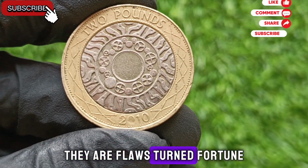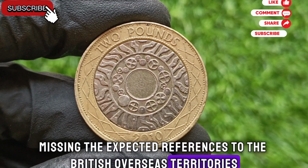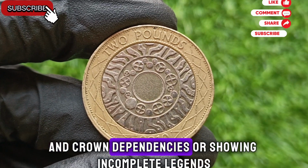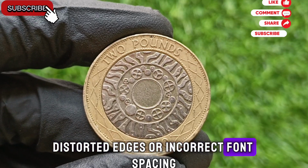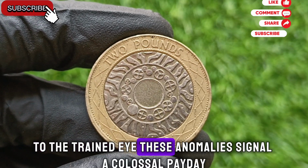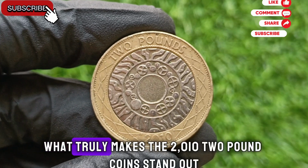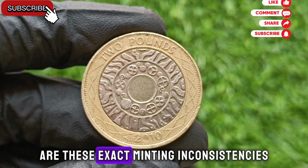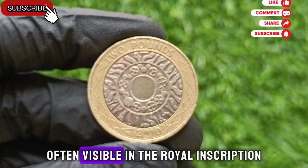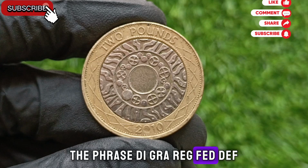They are flaws turned fortune, often missing the expected references to the British overseas territories and crown dependencies, or showing incomplete legends, distorted edges, or incorrect font spacing. To the trained eye, these anomalies signal a colossal payday. What truly makes the 2010 2-pound coin stand out are these exact minting inconsistencies, often visible in the royal inscription, the phrase Dei gra reg fid def.